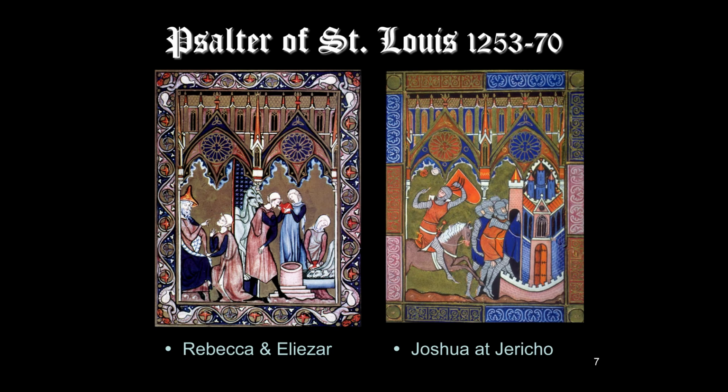And so he goes, and Rebecca offers a drink both to Eliezer and fills up, presumably, a camel trough, which we see there. And the camels have their necks down. Kind of interesting way they're posed. As she's poured water for the camels to drink as well. So he finds the right girl, presumably.